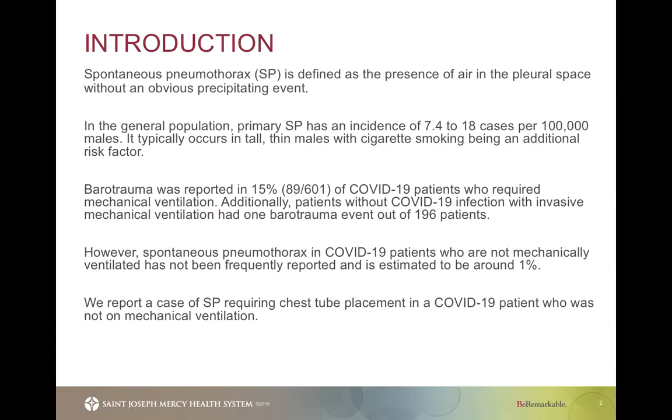To start off with an introduction, a spontaneous pneumothorax is defined as the presence of air in the pleural space without an obvious precipitating event. In the general population, a primary spontaneous pneumothorax has an incidence of 7.4 to 18 cases per 100,000 males. It typically occurs in tall, thin males with cigarette smoking being an additional risk factor.